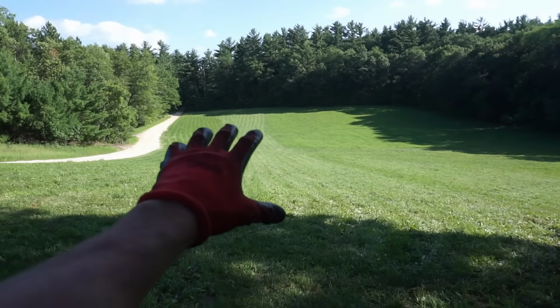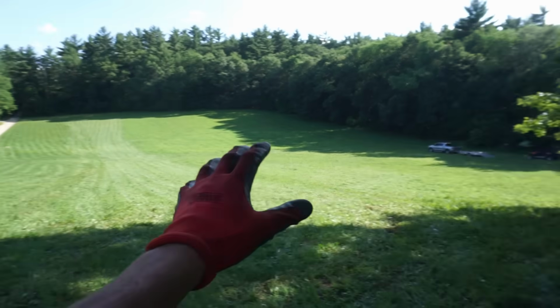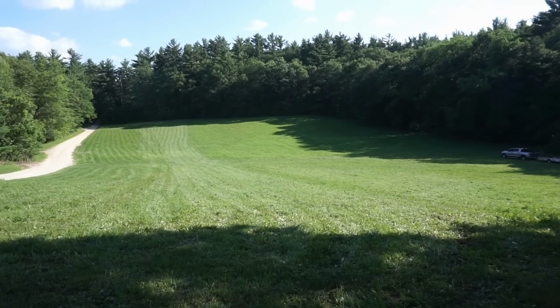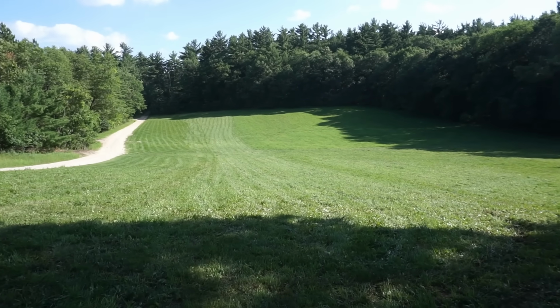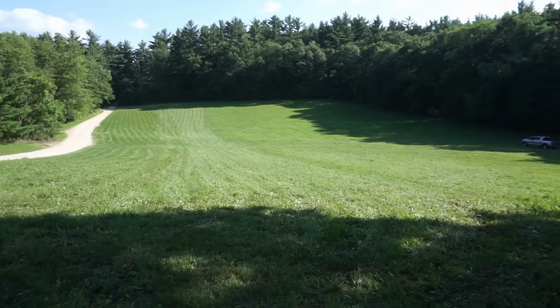All right, so we mowed this half of the field and then that quarter of the field. So we're 3/4 of the way done. I got that done in about probably 35 minutes. So usually the zero turn takes me, I think it was 2 to 3 hours to do this field. So that cuts it down by a lot.